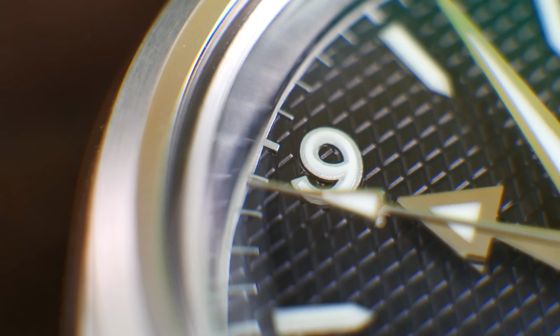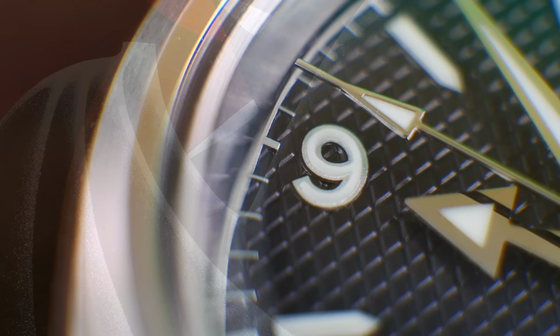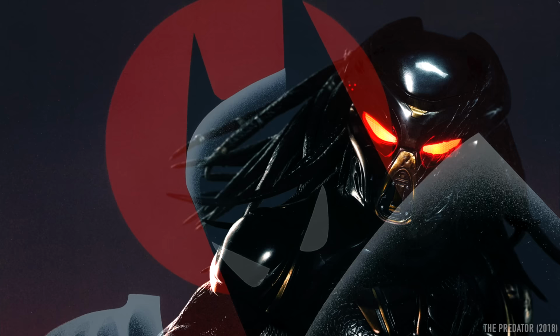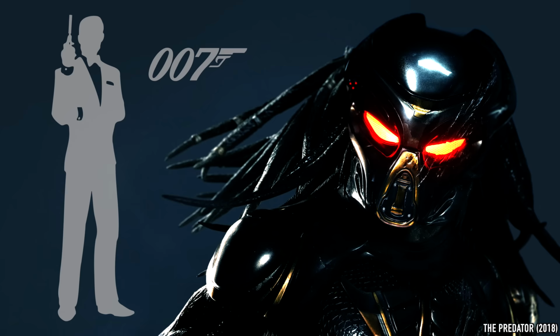They say a good character in a movie or graphic novel can be characterized by a simple outline or shape, and you should be able to instantly recognize them from a simple silhouette. Batman, with his spiked ears, for example. The Predator with his dreadlocks and armor, or James Bond and that gun with the crossed arm stance.